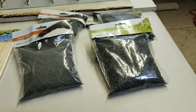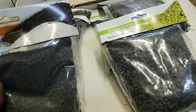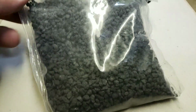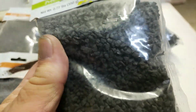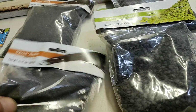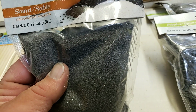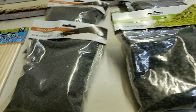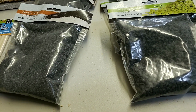And then found this other ballast style coal looking, well, what do they call it, sand. This one's sand and this one's pebbles. This one reminded me of an actual mined coal, so I might model that outside the powerhouse. And this I can either blend in around there, it's a little bit finer, or I'm just going to blend it in with my gray ballast that I'm actually going to eventually ballast the whole layout with. But I bought a couple of each, so for $1, I'm not out much if it doesn't work.